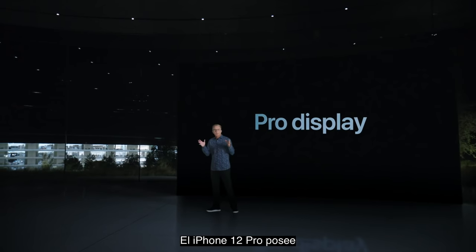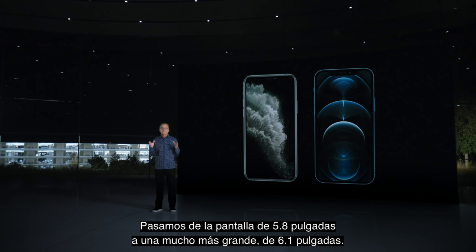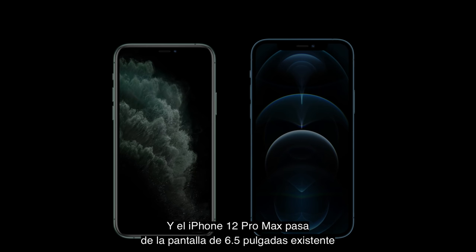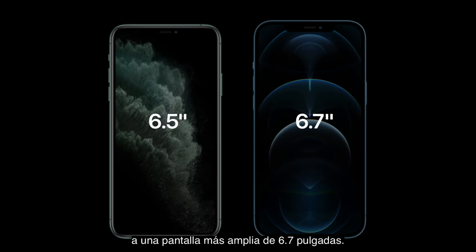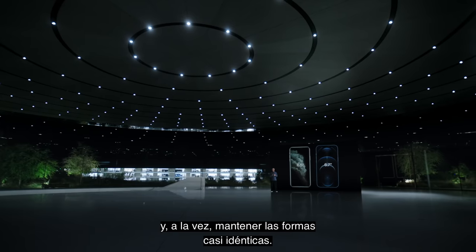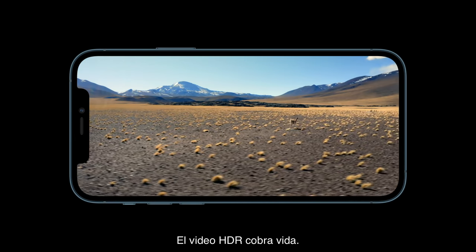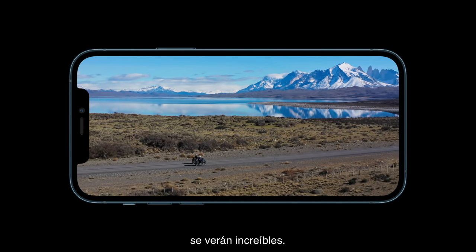iPhone 12 Pro features our industry-leading Super Retina XDR displays. We were able to go from today's 5.8 inch to a much larger 6.1 inch display. And iPhone 12 Pro Max increases from today's 6.5 inch to a more expansive 6.7 inch display. We were able to grow these displays but keep the form factors nearly identical. So for people who want our biggest displays, this is the largest display ever in an iPhone with our highest resolution, featuring nearly 3.5 million pixels. HDR video comes to life. High-resolution HDR movies and TV shows that you stream over 5G will look amazing.